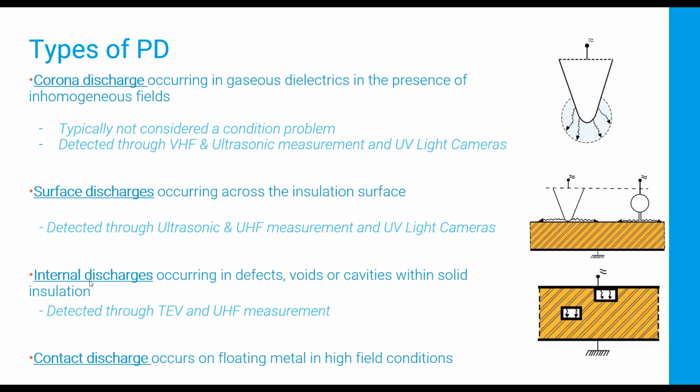The final one is what we call contact discharge. Some people call it floating metal. In that situation, its best example is someone leaving a bucket of tools inside a switchgear cabinet. I mean, that's a classic textbook type of case of floating metal. Other examples could be a loose bolt or rusted ground. Those are some examples of contact discharge.